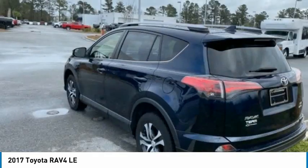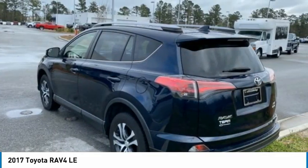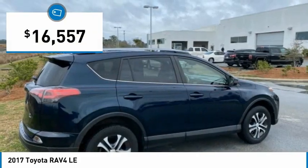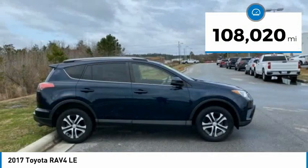This highly evolved, well-packaged crossover SUV lets you have it all. And is priced below $20,000. This vehicle has less than 110,000 miles.